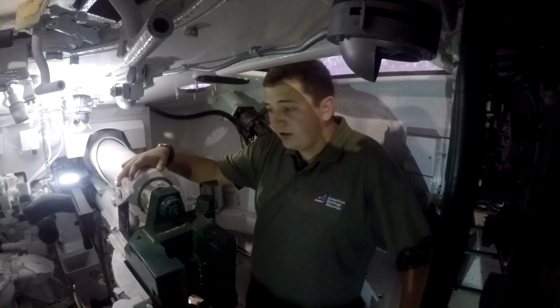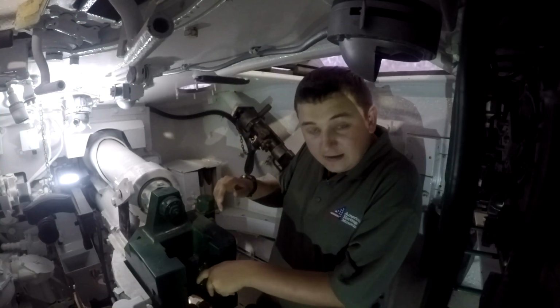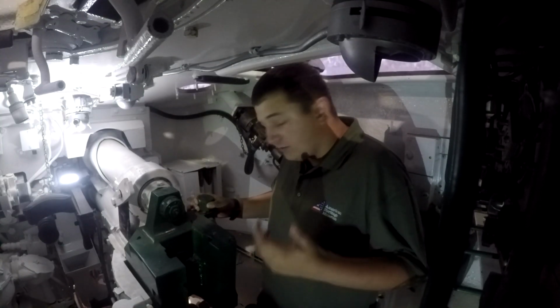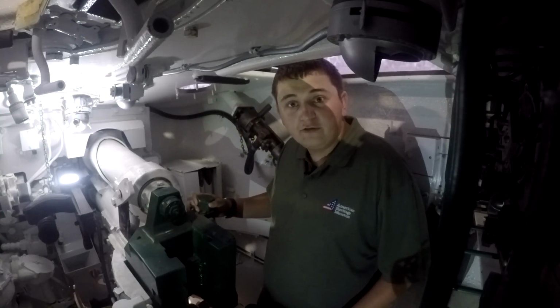Overall, this is pretty good. I can't imagine it's very easy to get the rounds from down here up over here into the recoil guard and into the gun. It seems rather hard, but I'm sure with practice you'd get pretty good at it. But overall, pretty comfortable. Let's move on to the driver.